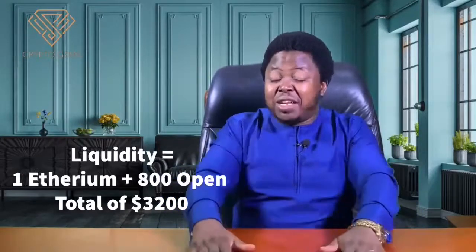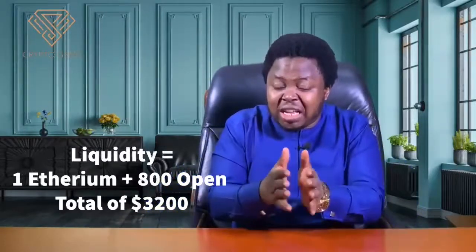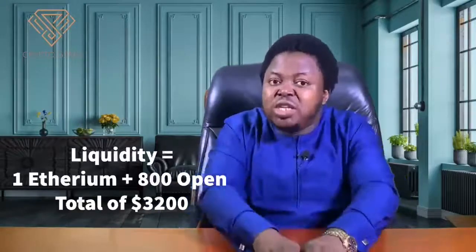That means I have spent $3,200 to provide this one liquidity that gives me 1 Ethereum and 800 tokens. When I provide this together, I have provided liquidity for Open. I will be earning yield based on this $3,200 I've invested. If the value of Open grows to about $3, the value of my liquidity pool has also grown.